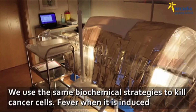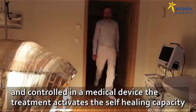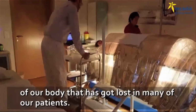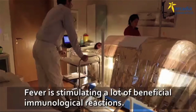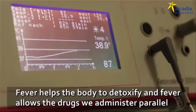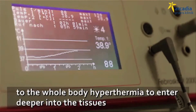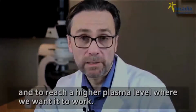Fever, when induced and controlled in a medical device, in a medical treatment, is something that activates the self-healing capacity of our body that has got lost in many of our patients. Fever is stimulating a lot of beneficial immunological reactions. Fever helps the body to detoxify, and fever allows the drugs that we administer parallel to the whole body hyperthermia to enter deeper into the tissues and to reach a higher plasma level in the areas where we want it to work.